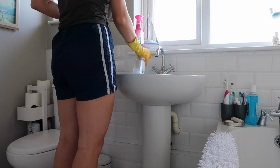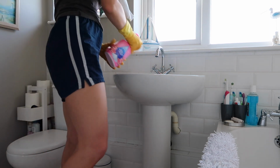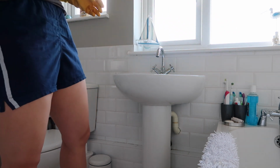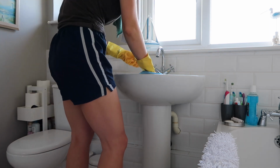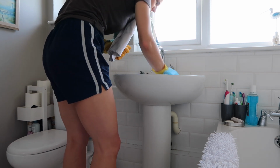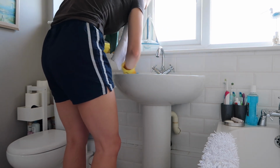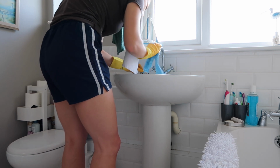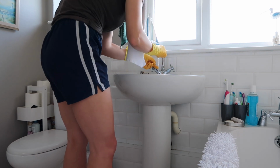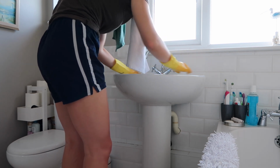And then I'm just going to use the white vinegar spray on the taps. And I'm going to use the hibiscus spray in the sink and then on the window ledge there. And then again, I take the plug out. I use the drain cloth to just buff all those products in. Obviously, if there's any toothpaste or anything else, soap scum or anything, then I'll just give that a really good scrub. I do the tap. And then I basically use the tap just to get rid of the majority of water.